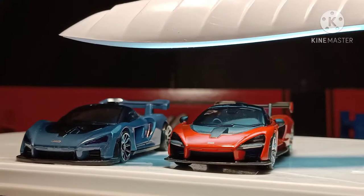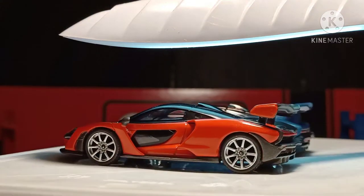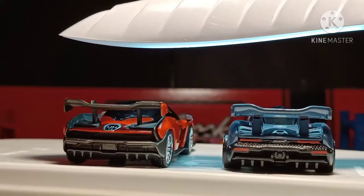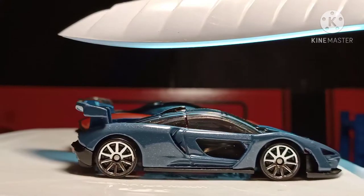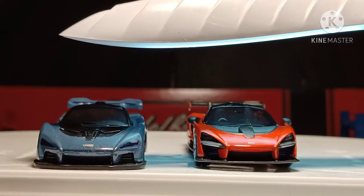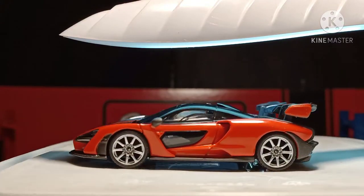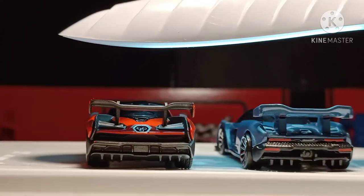So here we are, a close-up on the turntable of two McLaren Sennas, and one is MiniGT and the other is Hot Wheels. And to be honest with you, you've got to hand it to Hot Wheels. I think they've done an amazing job. So assuming that the MiniGT is accurate, which we would think it would be, the difference between the two is really quite slim.